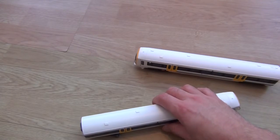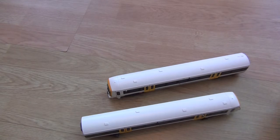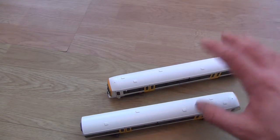Which stands for electrical multiple unit. Yes.